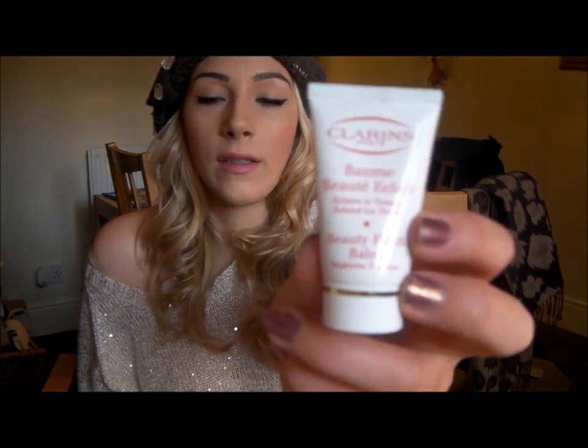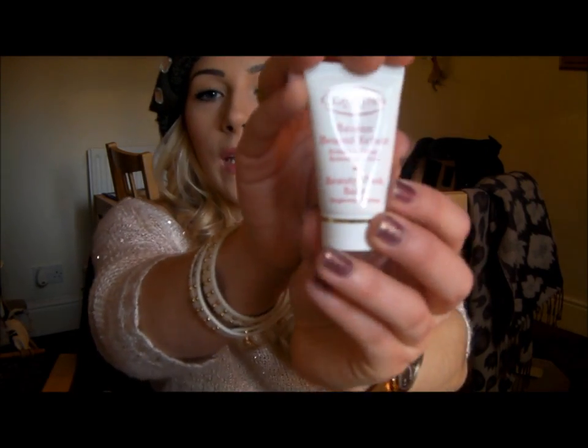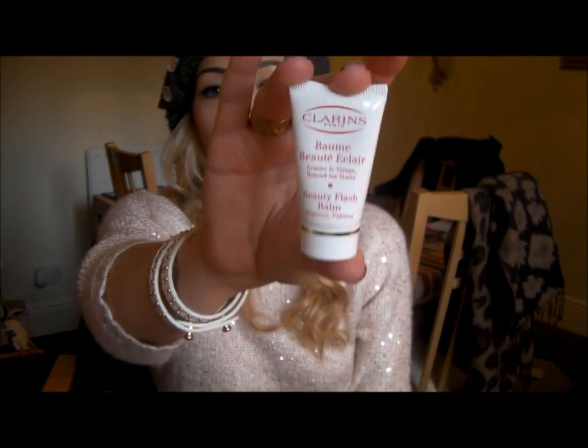The other skincare thing is a primer, and it's the Clarins Beauty Flash Balm, which I know is a really big cult product, but I'd never tried it before. I just thought that with my oily skin, putting something with the word flash in it, highlighting, it made me think that it would make it brighter and more luminous, and I don't want that because I create my own luminosity, unfortunately.